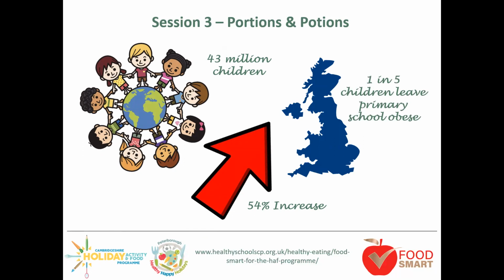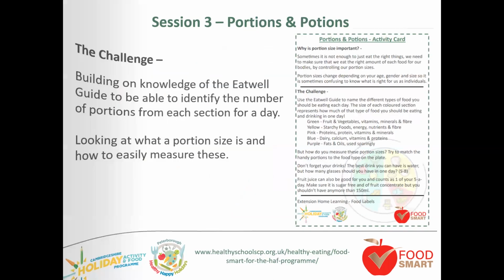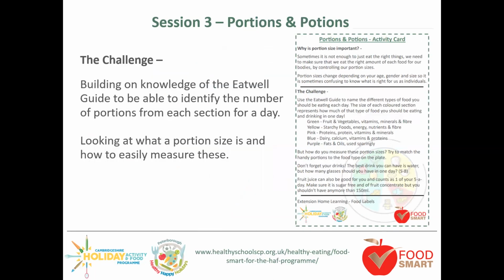And in the UK, 1 in 5 children leaves primary school obese. As the rates of overweight and obese children have increased over the last several decades, so too have portion sizes, in places like restaurants and supermarkets and even at home, suggesting that those larger portion sizes are having a major role to play in that problem. So here we want to make sure that parents understand how much children should be eating, and also how perceived healthy options are not always as healthy as we think, especially with our drinks. Did you know that sugary drinks account for around 30% of a 4 to 10-year-old's daily sugar intake? That's quite a lot, and that's just in drinks.